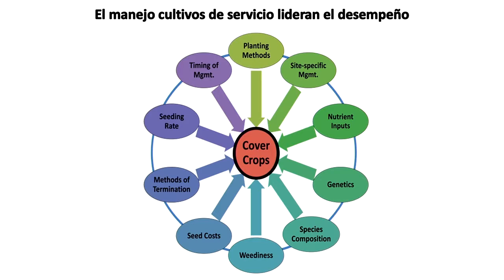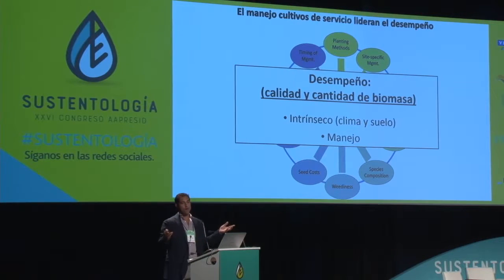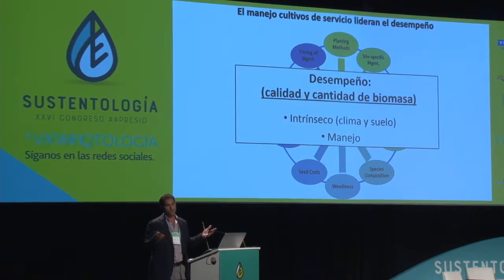Here you can see the planting methods, the nutrients, the types of genetics that we use, the cost of the seed. All of these drive the performance of the cover crop. And when we think about performance, I want you to think about quality and quantity, because that pretty much drives everything. What is the quality of the cover crop, and how much do you have? That drives everything that goes on in the landscape with cover crops.